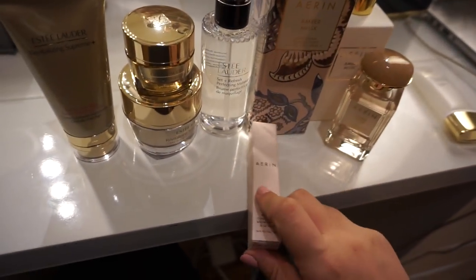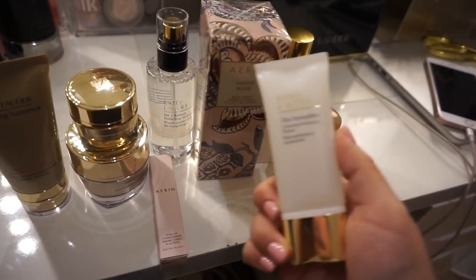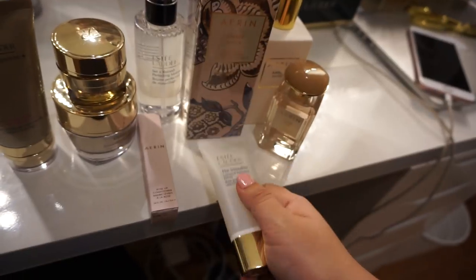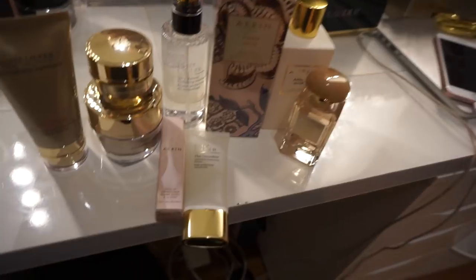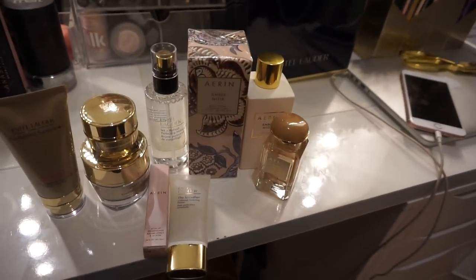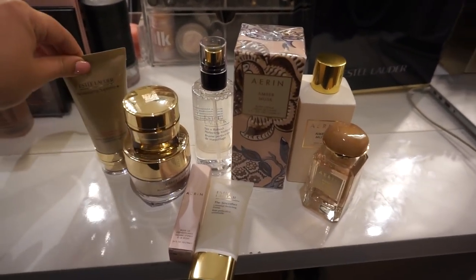I feel like you guys have told me about the brand Aerin before. And then last but not least, this is the smoother. This is a universal perfecting primer. Bomb. I'm so excited. Thank you so much, Estee Lauder. You guys are amazing. You spoil me. I literally can't wait to just put this all on. I'm going to use the mask right now.